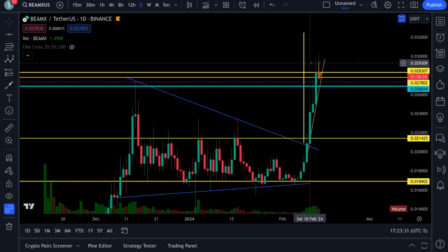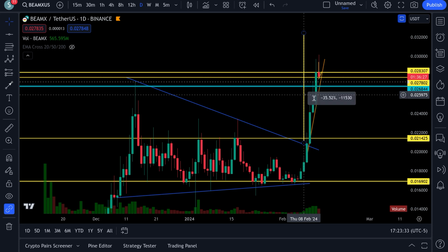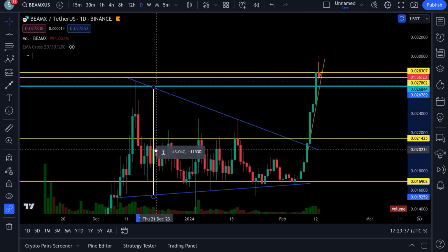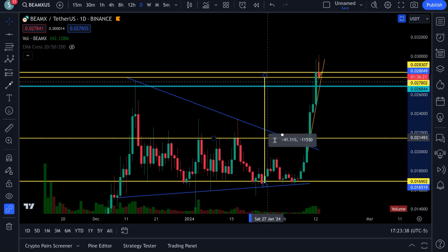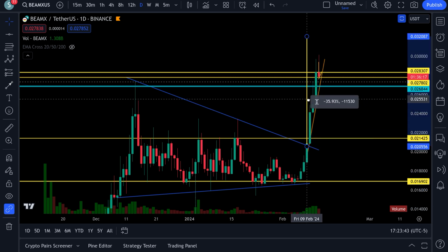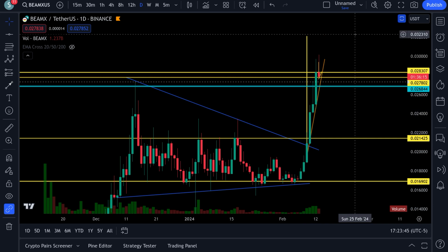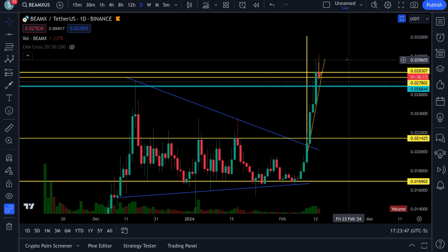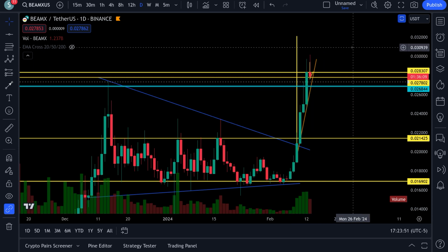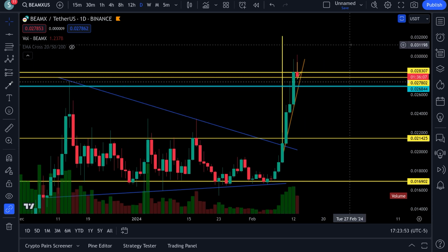Now let's take a look at a couple things here. This measured breakout move was our measurement here. To the breakout, it could have one more push up here, up to about 3.2. That's our target. We have hit 3 cents. Now let's take a look at a few things. Let's take a look at a few RSIs.